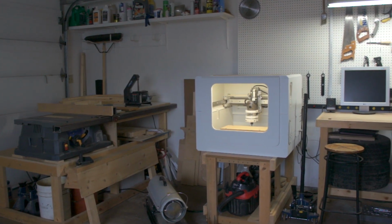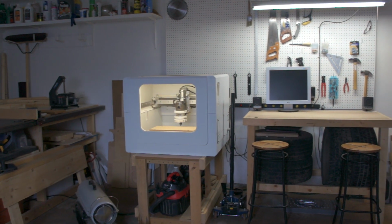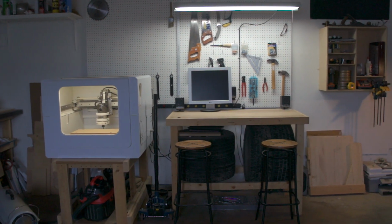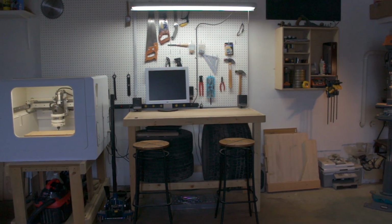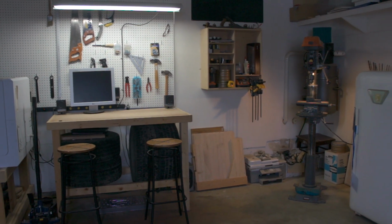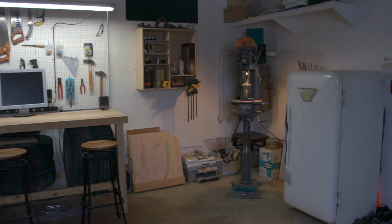And lastly, we have a quick view of my shop. On the left I have my table saw, in the center I have the CNC, then I have my main workbench with some various hand tools on the wall, a hanging cabinet with more hand tools, some junk on the floor, a drill press on the right, and a super old but super cool fridge.